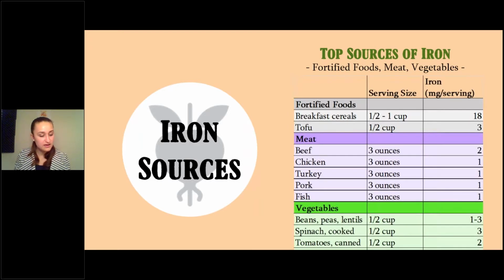Moving on to meat, we've got a variety of different meat sources. All of them are fairly high in iron, including things like beef, chicken, turkey, pork, and fish. Those are all good sources of iron. And lastly, we've got some vegetables. So our legumes return. We've got our beans, peas, and our lentils. Those are all high in iron and can range between 1 to 3 milligrams per serving. And then some other random vegetables like cooked spinach, canned tomatoes, and baked potatoes.